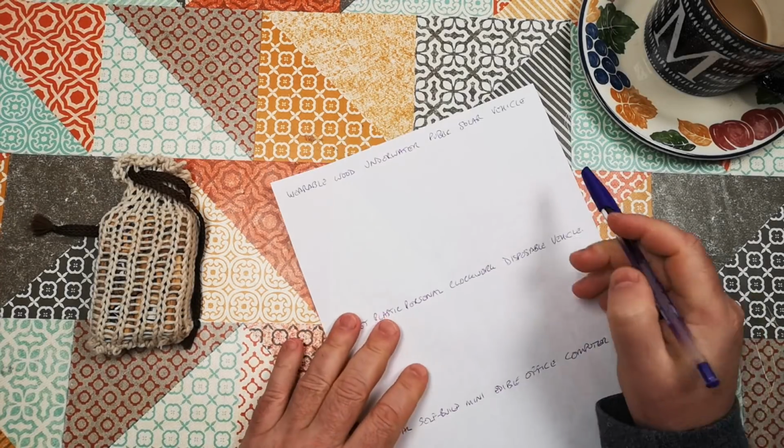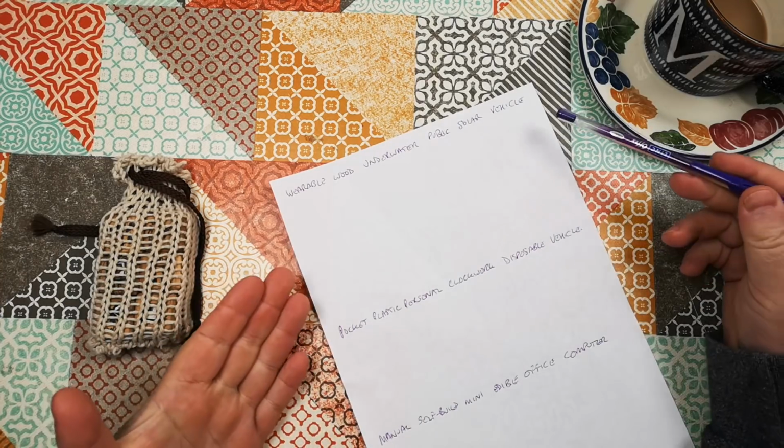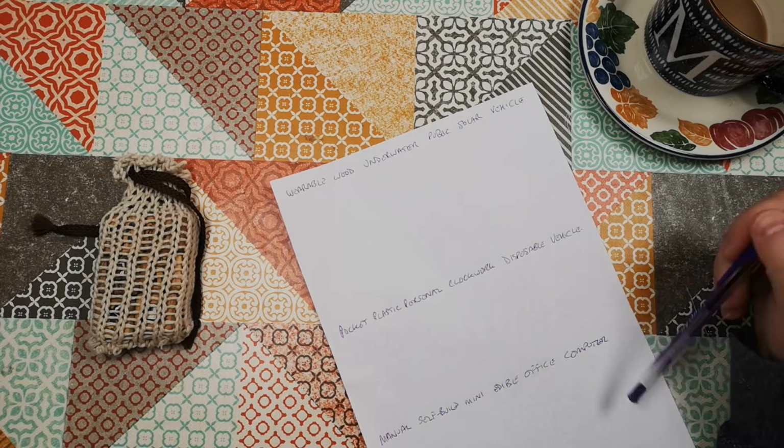Okay, so we got our 3 dice rolls. We will spend no more than about a minute on each one, just brainstorming, and then we will pick the most viable or favourite of the 3 and build that.